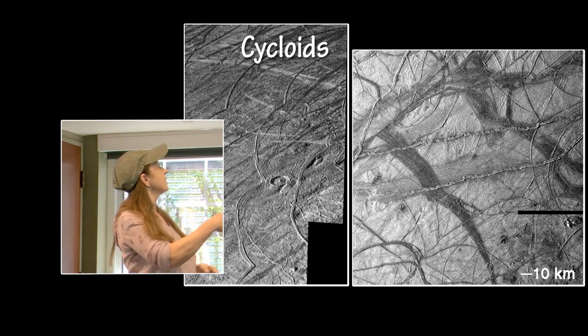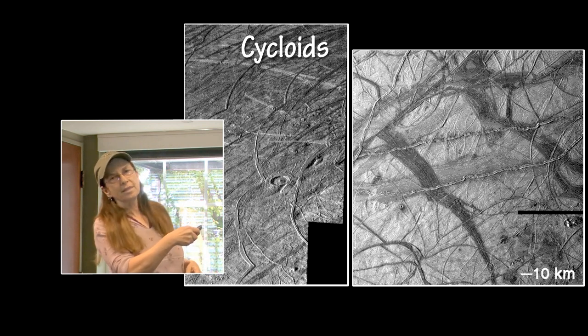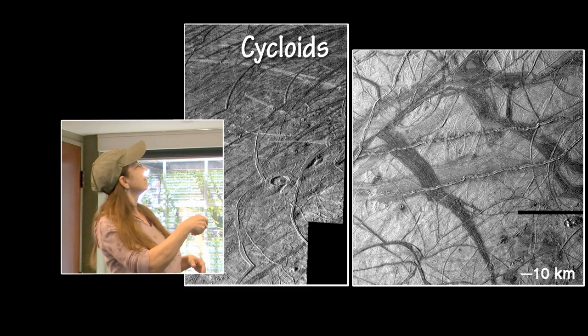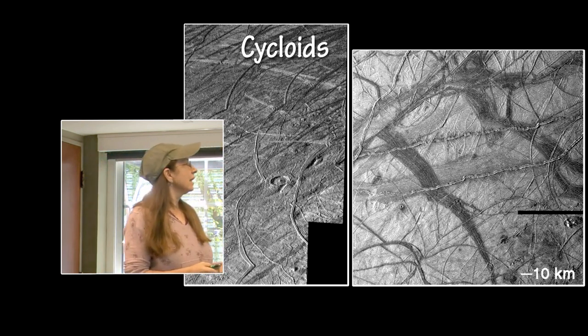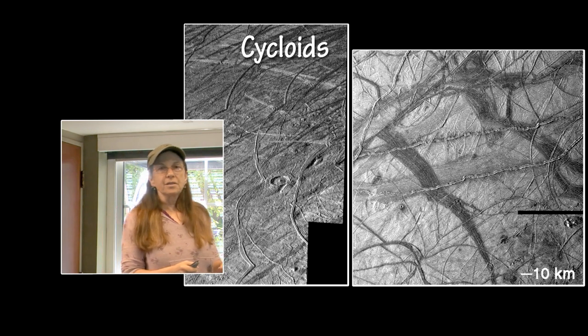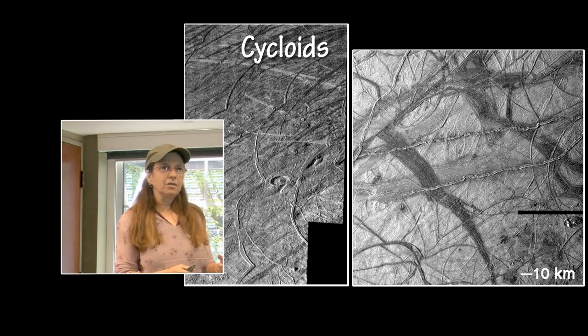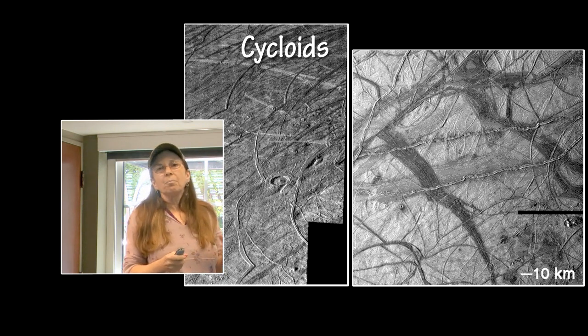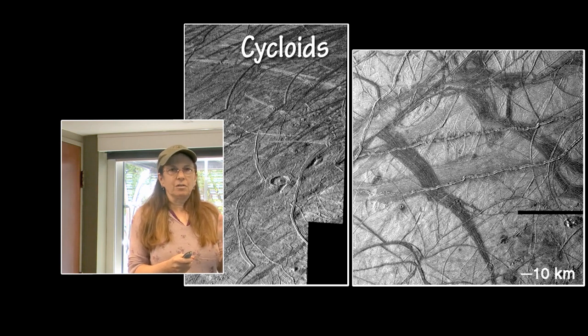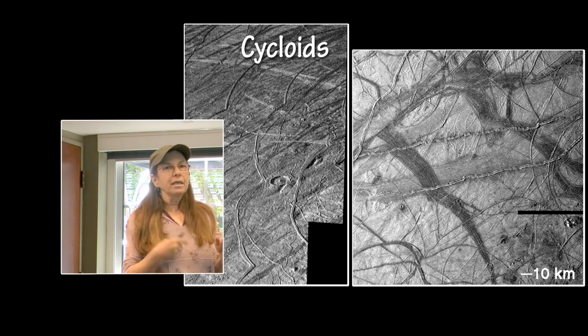And some of the ridges, as you see, form what are known as cycloids, these kind of an arc, and then they'll change direction and arc again for a while, change direction and arc again for a while. And these are basically, again, the tidal stresses and forces being induced upon Europa, pulling the surface in all different directions, but Europa is not tidally locked. It's not in synchronous rotation with Jupiter, so it rotates as it orbits.